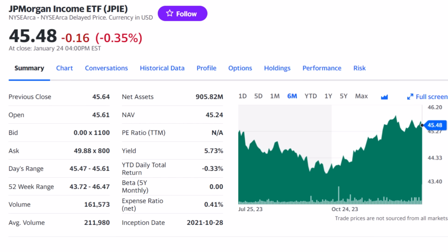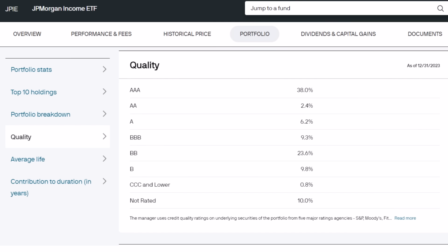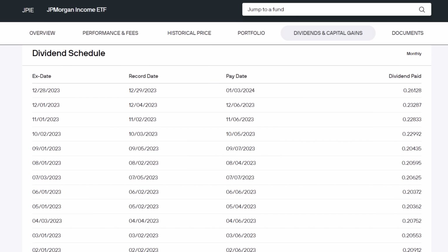Now, for one of the highest yields of the group, the JP Morgan Income ETF, ticker JPIE, pays a 5.7% dividend yield. I know fixed income isn't the kind of investment we love to talk about, but this fund holds over 1,500 bonds and a flexible strategy to produce those higher yields, and is led by portfolio managers with more than 80 years of experience. You can see here most of the bonds held are ultra high rated for safety, more than half in BBB rated or higher, so the default rate is negligible here. Best yet, this is a monthly dividend payer, so you're going to get that cash flow every single month, paid out to you in the first week to start your month right.